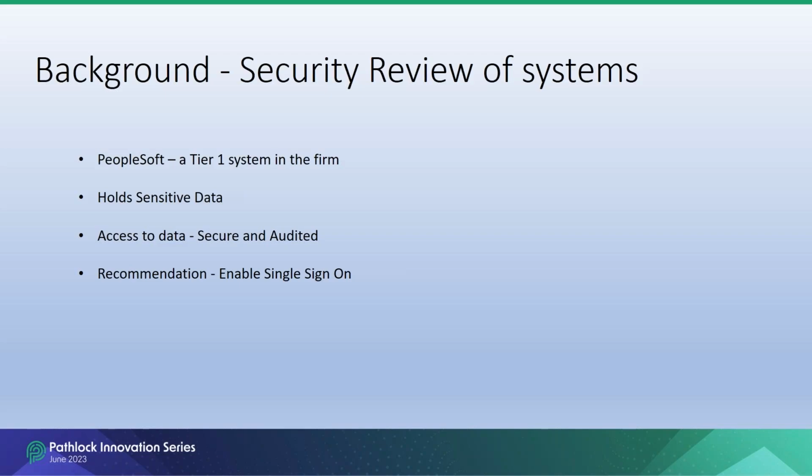One of our users inadvertently clicked on a link in an email and then entered their user credentials on a page. This led to a review of all our systems, primarily all the core systems in the firm, and PeopleSoft, being a tier 1 system in the firm because it holds all the HR data and sensitive data, was one of the first systems which came up for review.